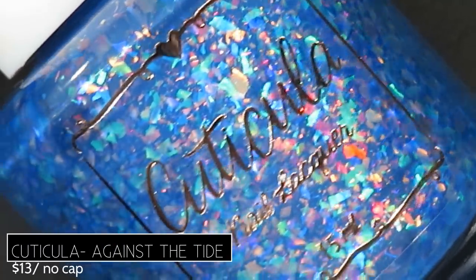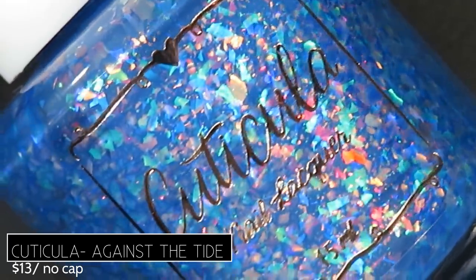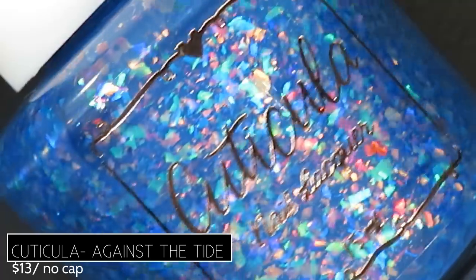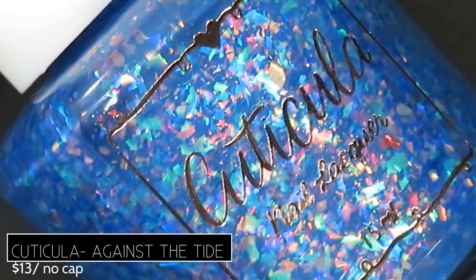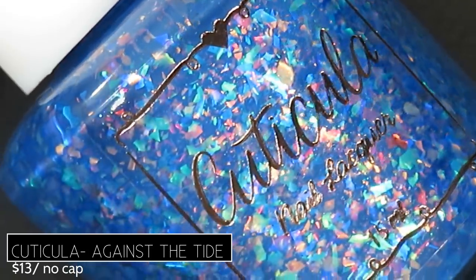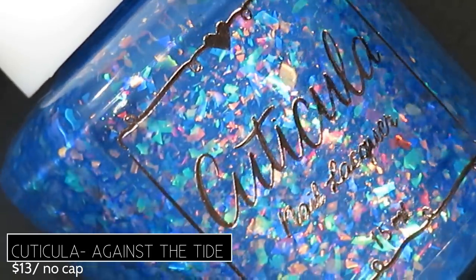Next up is Cuticula's offering. This one's called Against the Tide, and it's described as being a bright blue jelly base with multiple colored shifting glass flakes. The price for this will be $13. There will not be a cap, and this is inspired by the Little Mermaid.